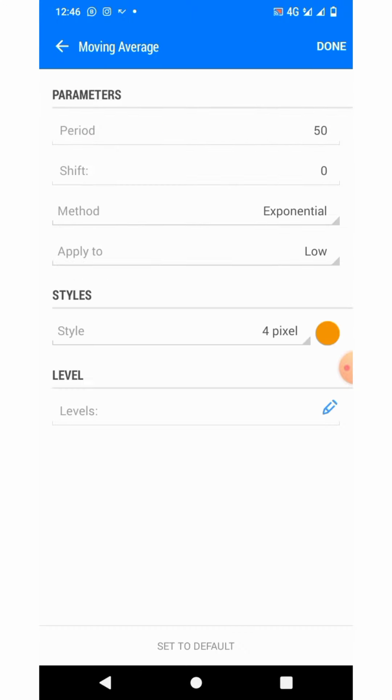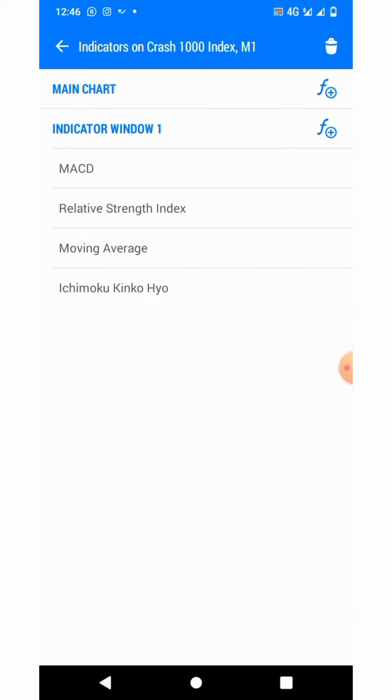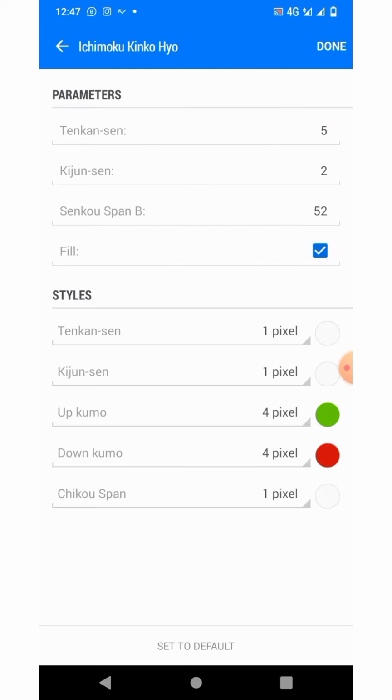We have the moving average next. For the moving average, we have period 50, shift 0, method exponential, apply to low. And then the last one is the Ichimoku, guys.